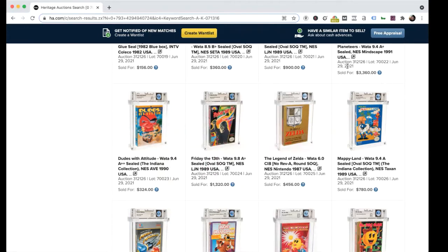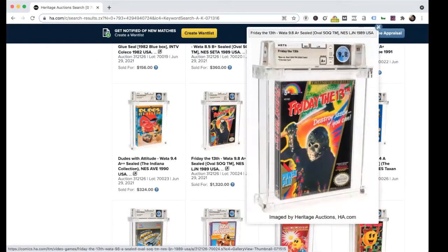98 A plus Friday the 13th oval seal, $1,320. That seems to be what the last couple have gone for. It doesn't seem to matter. Oval, round. I don't know which one's going to shake out to be the harder one to find. I think round is more common.